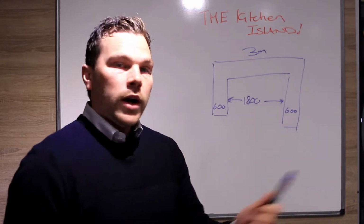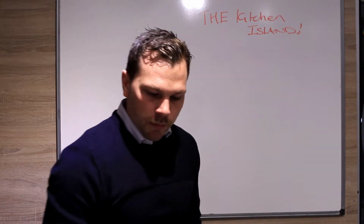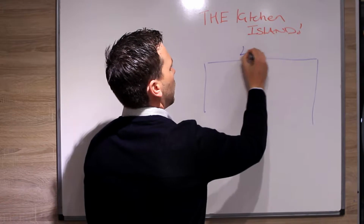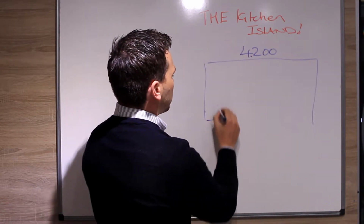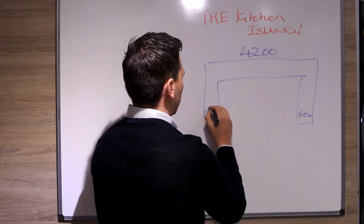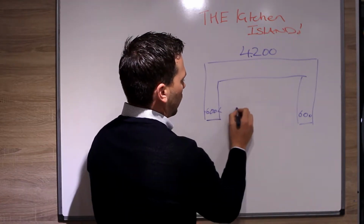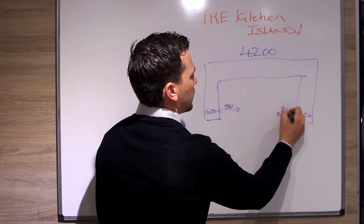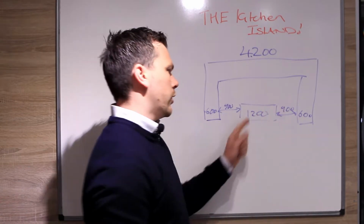So what is the minimum? Based on this example, the minimum we would require is 4.2 meters. This again allows us to have the horseshoe shape around the outside. Again, 600, 600. Then we all know about the critical traffic route. Again, that's 900 either side. And that leaves us with an island of 1200.